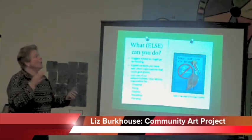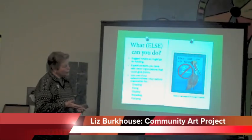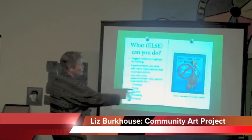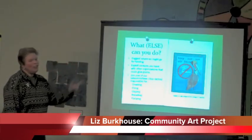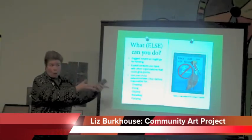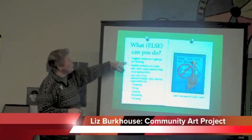Okay, so what else can you do? Keep our sea air fresh. No smoking. This is a public art tile plaque on the bridge in Capitola. So these are probably done by paid artists who do that, but we could do something like that too. But what else could you do?